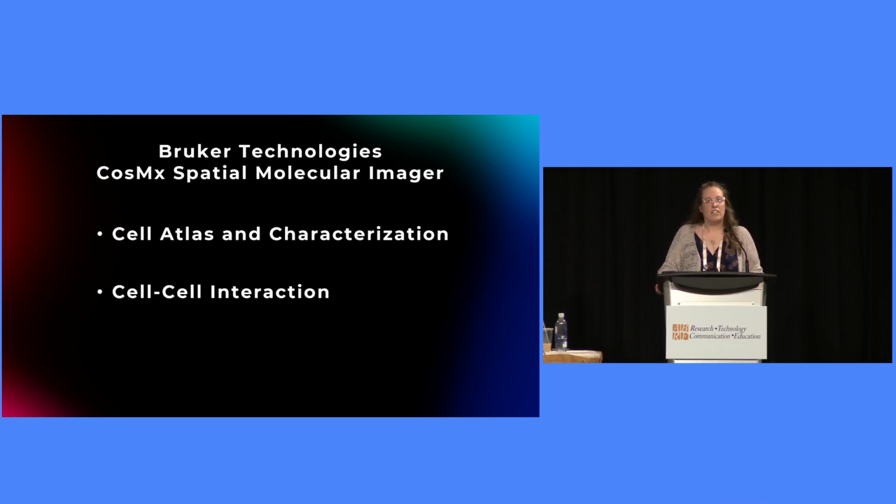Cell-to-cell interaction is very good with the CosMx. You can look at the physical differences between cells. You can see what they're expressing and how the cell beside it is responding to it, which is very good for any disease or therapeutic options that we want to come up with. And then obviously spatial biomarkers. Since we're getting single-cell resolution, you're able to pretty much pick where anything is going to go in your tissue.